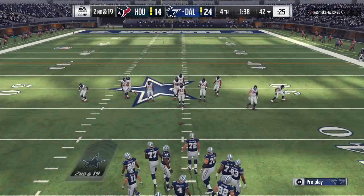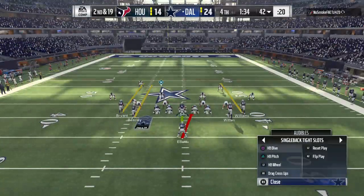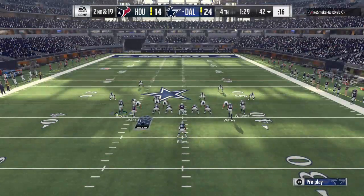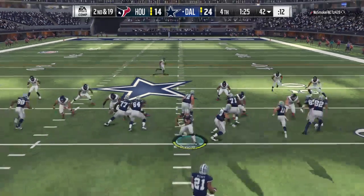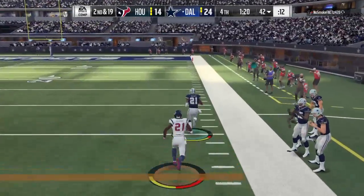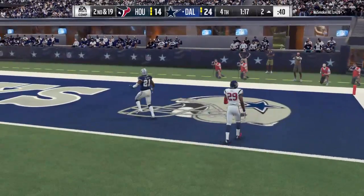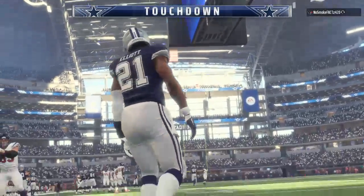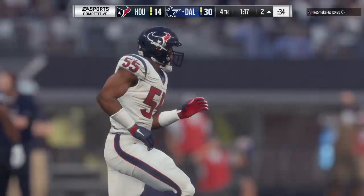So the D-line's going to spread out. In motion right comes Beasley. They'll try the sweep with Elliott. Ezekiel Elliott going to take it the distance. Touchdown, Cowboys. Ezekiel Elliott with his 2nd touchdown of the afternoon. And the Cowboys will extend their lead.